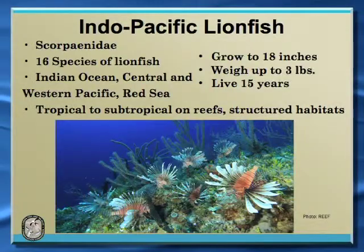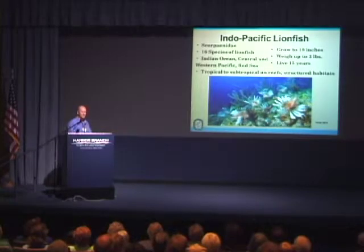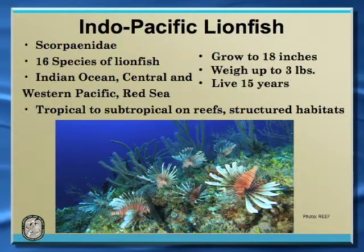So where do lionfish come from? Well, they're native to the Indo-Pacific. And they're members of the scorpionfish family. There are 16 species of lionfish. And some of the most famous members of that family are the stonefishes, which are well known for highly toxic venom. In their native habitats, they grow to about 18 inches, weigh up to 3 pounds, and live about 15 years. They live on tropical and subtropical reefs, but other structured habitats as well, so mangrove communities, seagrasses, anything with structure.